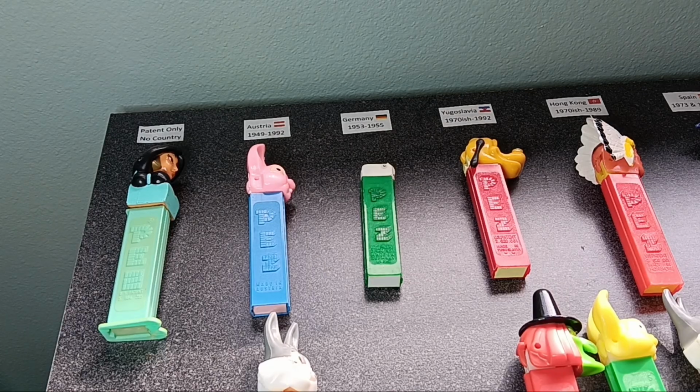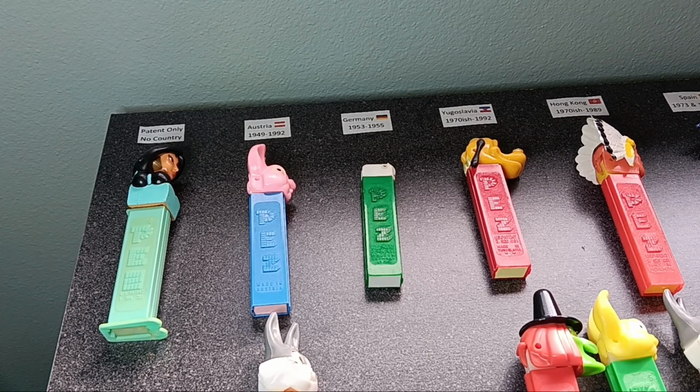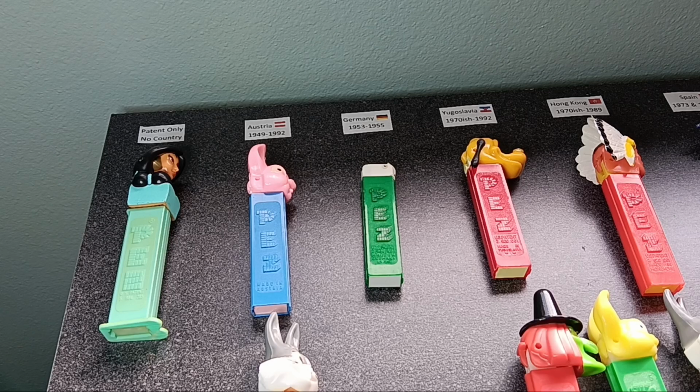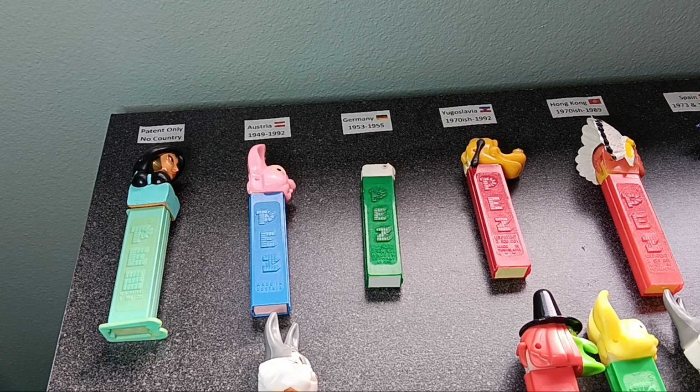The dispensers have been around since 1949, very late 40s. They started out with the first regulars, manufacturing those in Austria, as it's an Austrian company, but they've manufactured their dispensers all over the world over the past several decades, and you'll find the dispenser stems marked with all different made in countries. And I think I've now got an example of each one good enough to show all the different countries that you might be able to find out there.